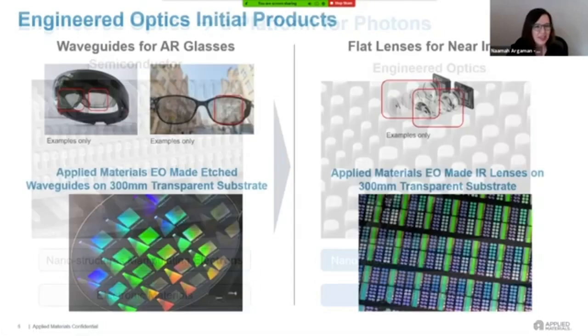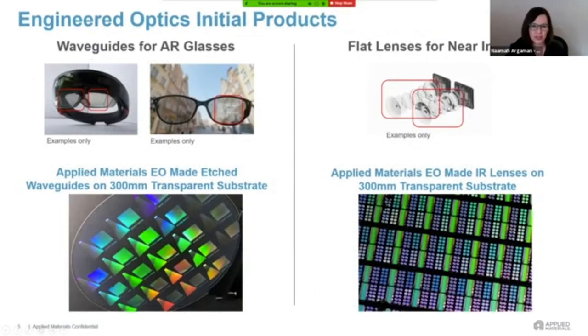And here are the first two applications that we're looking at: surface relief grating waveguides for augmented reality and flat lenses for consumer electronics. You can see two 300 millimeter wafer examples below. On the left are our high-index etch waveguides, demonstrating the best performance we have seen to date on a single sheet, lightweight and thin substrate. On the right are our near-infrared lenses for 3D sensing, demonstrating over 90% efficiency.